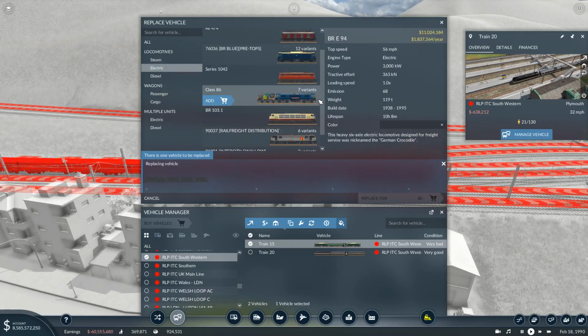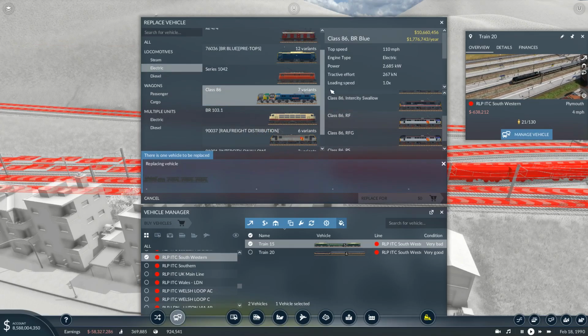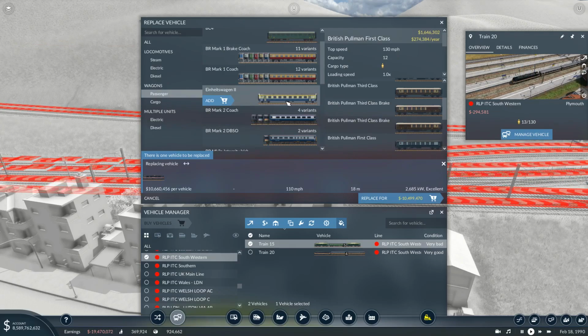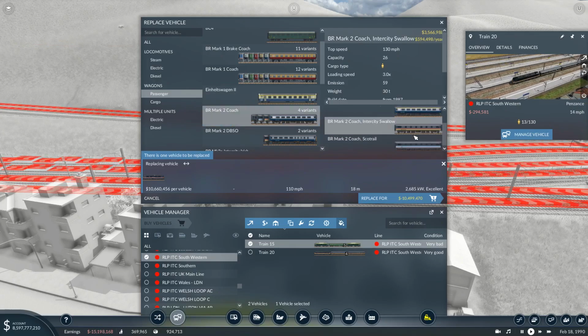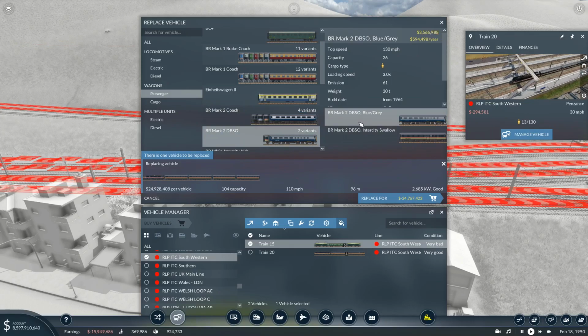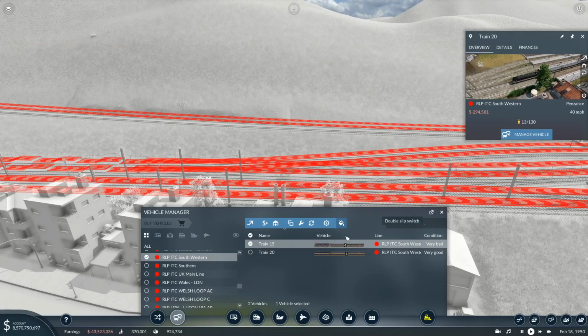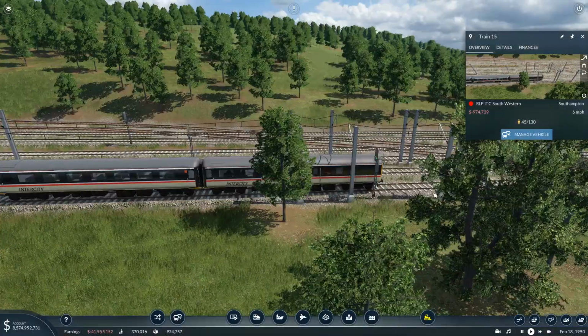Right. Electric. Is there an intercity version of this? There actually is. How fast do you go? 110 as well. Okay, new plan. Passengers. Yep. These. I'll just check and make sure these are. Yeah. Right. 1, 2, 3, 4. Drive and brake van. That colour. Add. Replace. I just wanted to see this one, see how it looks.